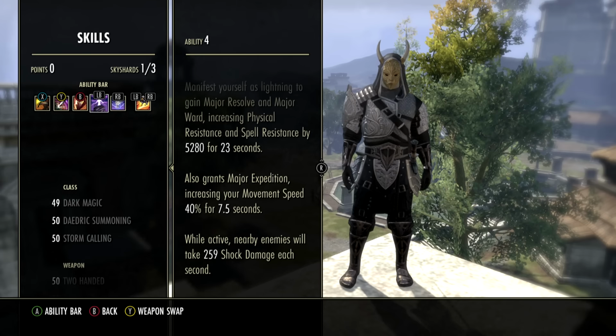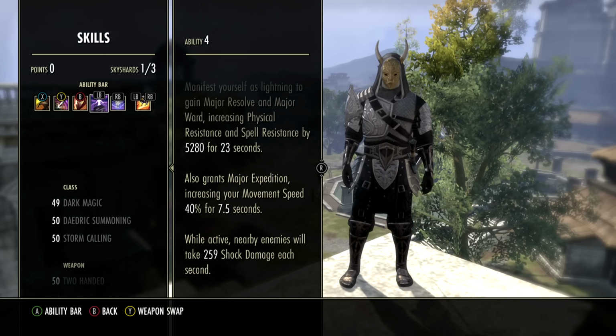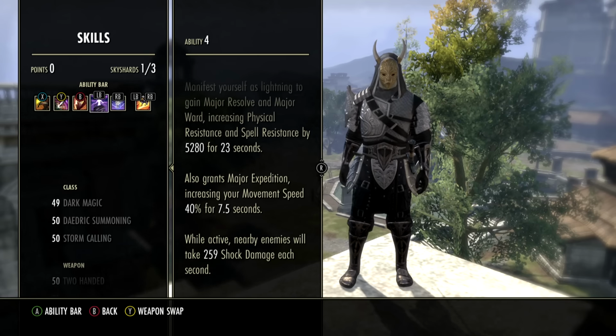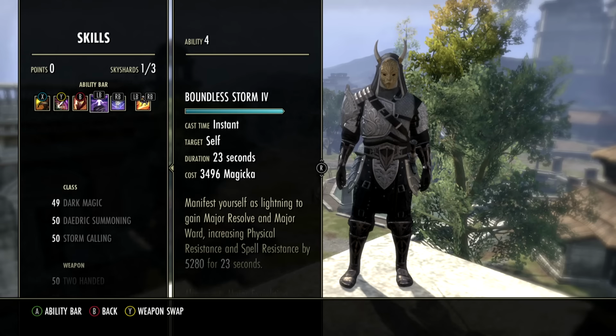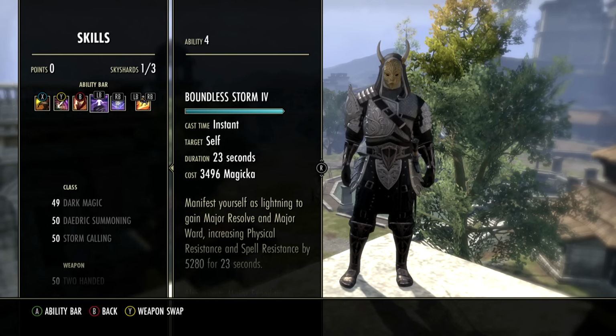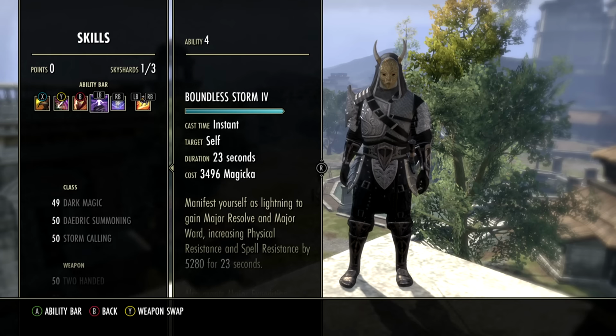We also have it because this is what we use to buff up our physical and spell resistance. So you want to always have this ability active when roaming around in PvP. If you're not in lightning form, then you're wrong. So you want to make sure you always have Boundless Storm, lightning form, on. So keep that in mind. If you're running a Stam Sorc with this build, you want to make sure you're always glowing blue.